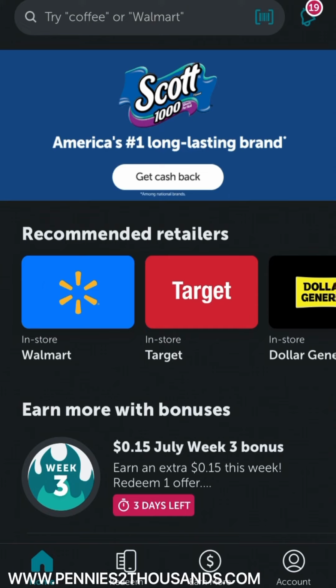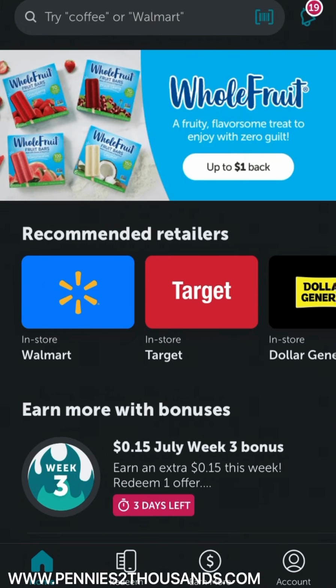I want you to start with this app, download it to your phone, your iPad, or whatever it is. Get cash back, get paid to go to the store, and always remember, every penny counts.